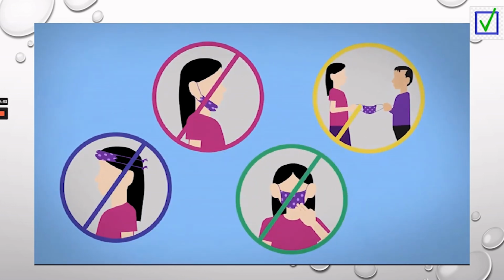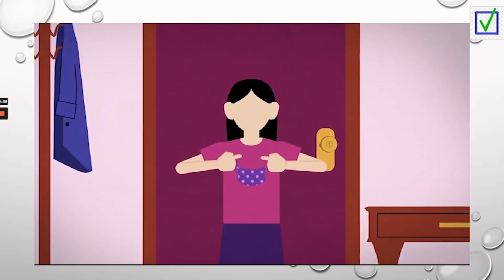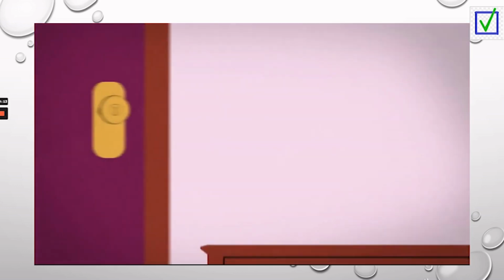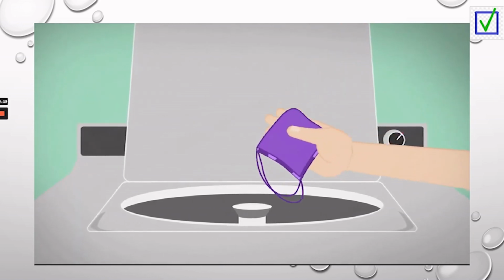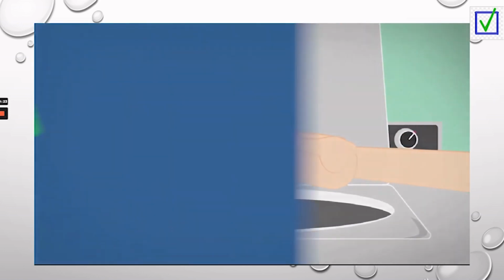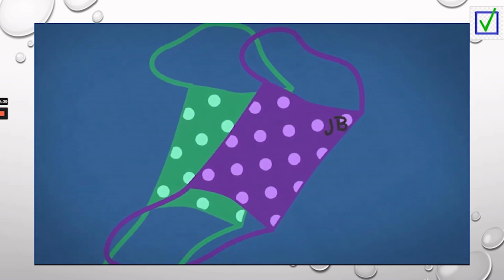Never share or swap face coverings. When you get home, carefully take off your face covering by stretching the ear loops or untying the strings behind your head. Fold the outside corners together and put it aside for washing. Then wash your hands. Cloth face coverings should be washed and dried after use each day. Label your face covering with your name or initials. Bring a backup in case it's needed.